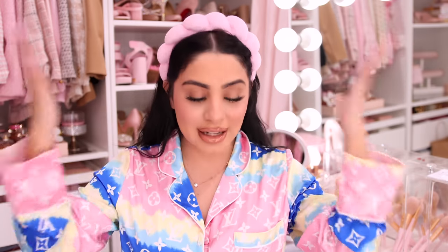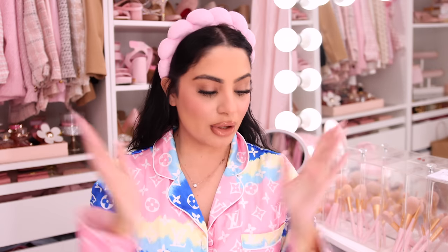I went ahead, I found the cutest pink organizers that I could possibly find. I went to every single store I could think of, the Container Store, Ross, Marshall's, everywhere, just everywhere. I'm not even gonna list all the stores because I'll sit here forever. I ended up finding these at Burlington.